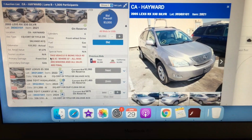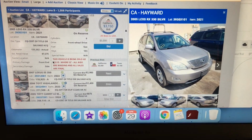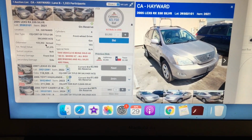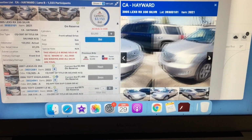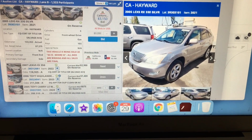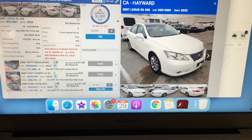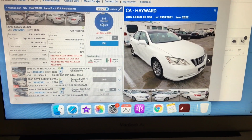This one's going for, let's see, 2005 Lexus, 133,000 miles, 6-cylinder. Let's see how high this goes. See this little dent right here. Sold for how much? 32. So the final bid is this amount right here.